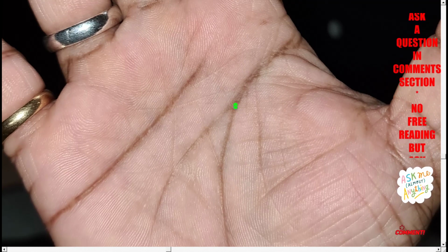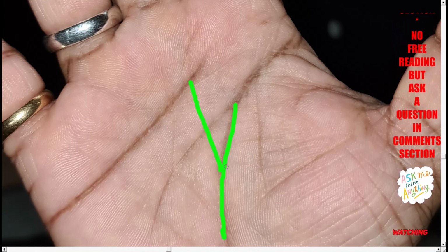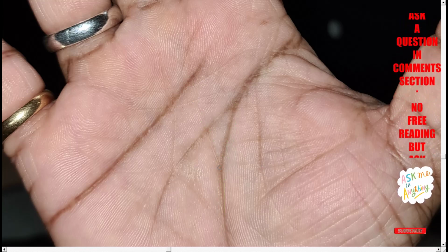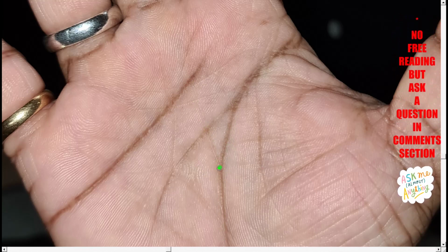One is the line from the lifeline. This is the lifeline moving upward. This is also called the luck line, and we can also call this the money or the fate line. It's kind of deep and clear. It originates somewhere around the age of probably 30, late 30s, and it moves upwards. So this is a positive time.